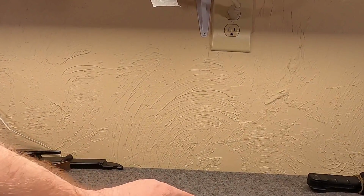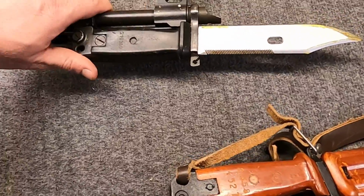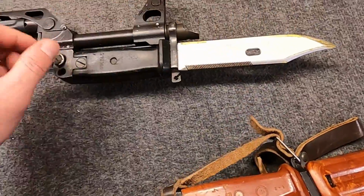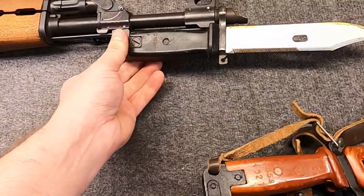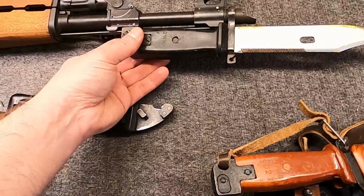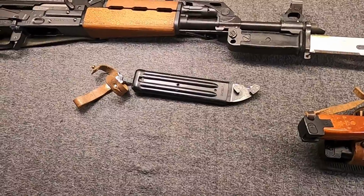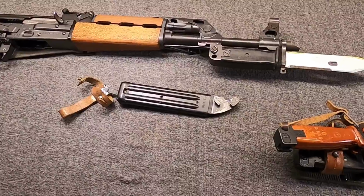And I believe this even came with the Yugo gun. There we go. Actually fits this OPAP very tight, which is a good thing. And this would also be found on their DMR, the M76, and be used on many of their other variants. Like I said, these were carried over for later AKMs, later 7.62s, and would be the first types used on the 5.45x39 guns.